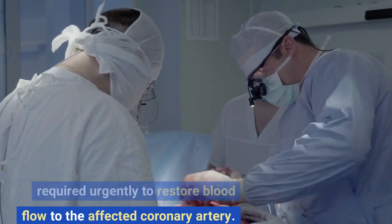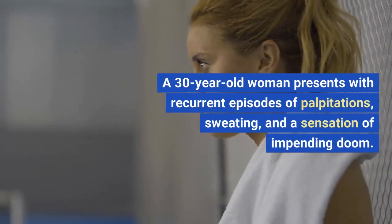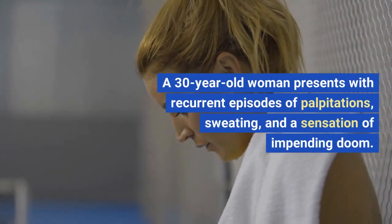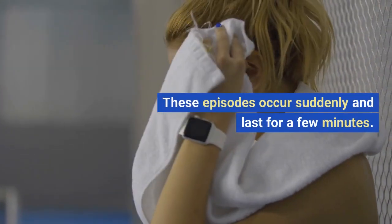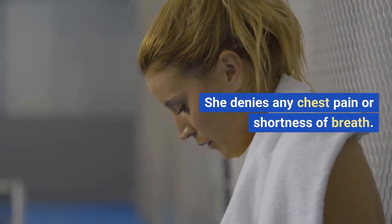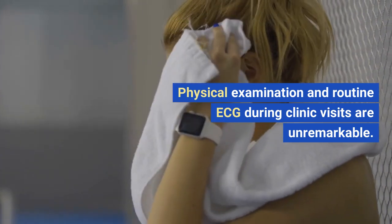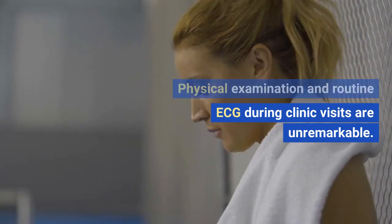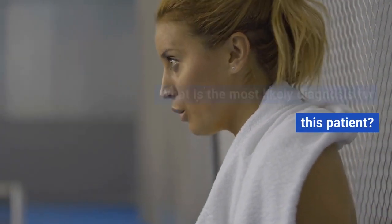A 30-year-old woman presents with recurrent episodes of palpitations, sweating, and a sensation of impending doom. These episodes occur suddenly and last for a few minutes. She denies any chest pain or shortness of breath. Physical examination and routine ECG during clinic visits are unremarkable. What is the most likely diagnosis for this patient?